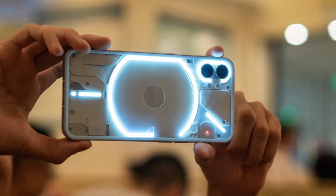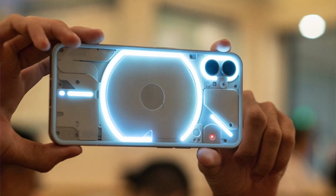For the cameras as well, we are having the same exact setup. We don't have any news on any updates on the cameras. We are having a dual 50 megapixel setup. One is going to be for the ultra wide lens and one for the main camera. On the front camera as well, I think we are going to have the same setup. I think we currently have a 13 or 16, I'm not sure, I think one of those two. And we're going to have the exact same setup on the Nothing Phone 2 as well.